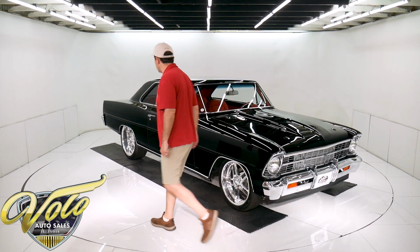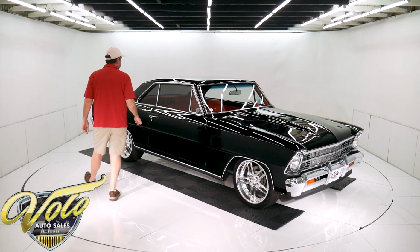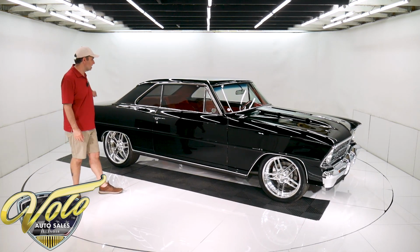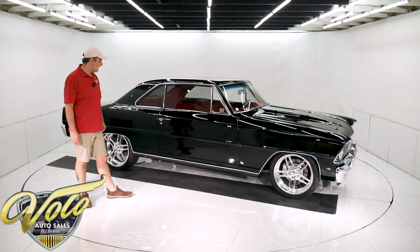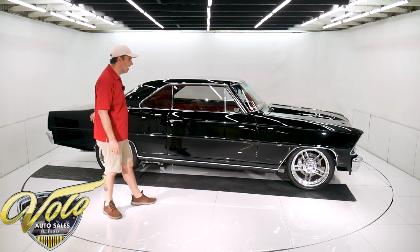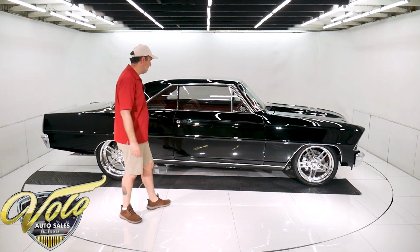Fuel system's new. It's a 3-inch mandrel bent exhaust system with Flowmaster mufflers and stainless tips. I think that covers everything underneath there. I don't think I forgot anything, but it's really impressive under there.